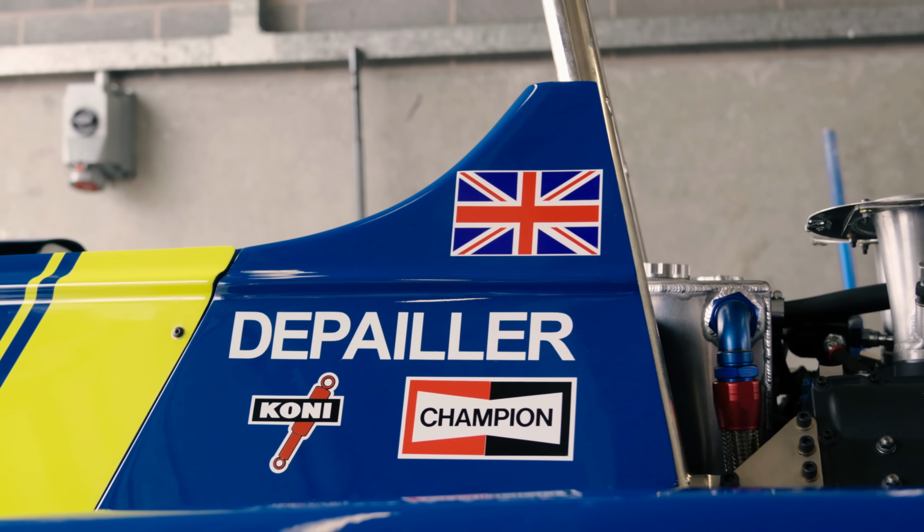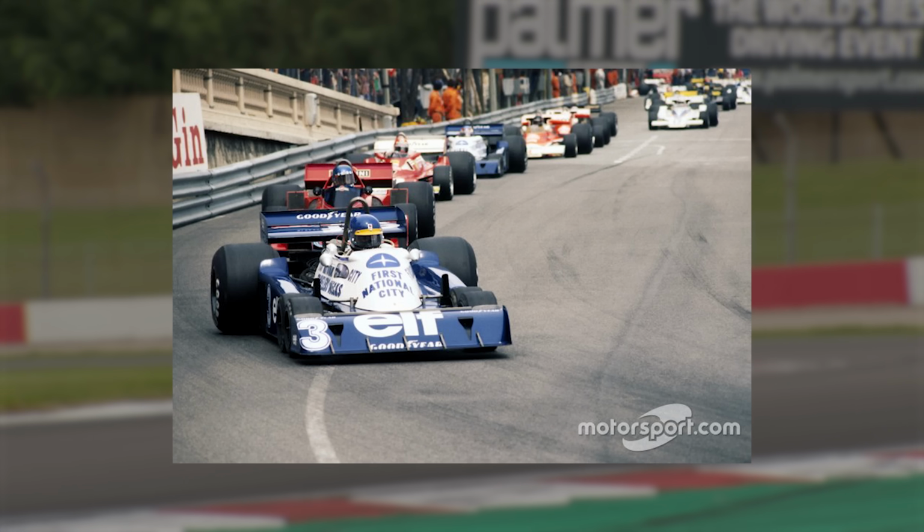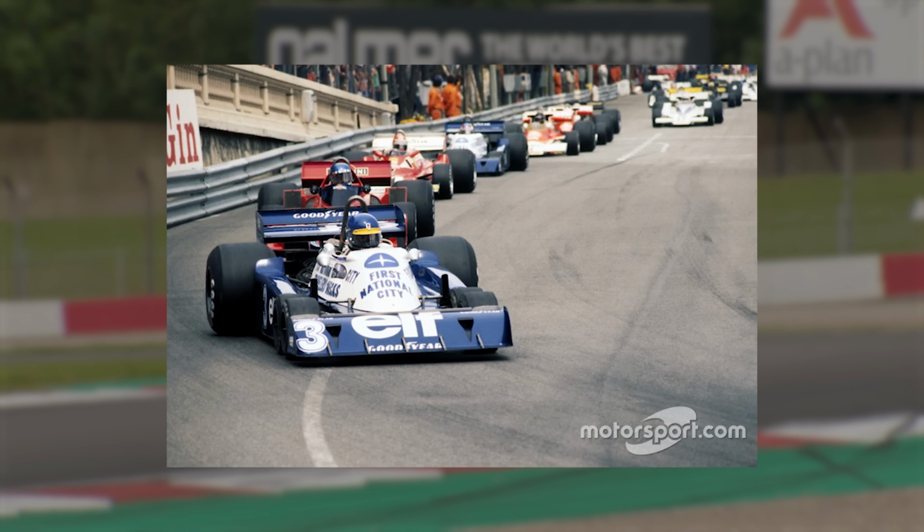Patrick Depailler was a hooligan of the first order and one of my favourite Formula One drivers from the 70s. He was an absolute savage behind the wheel, and his onboard videos are legendary. This is him shredding Monaco in the P34, and look at the understeer. All 4 front wheels skidding, and he cures that by smashing the gas pedal. That's how they raced back then, just balls to the wall.